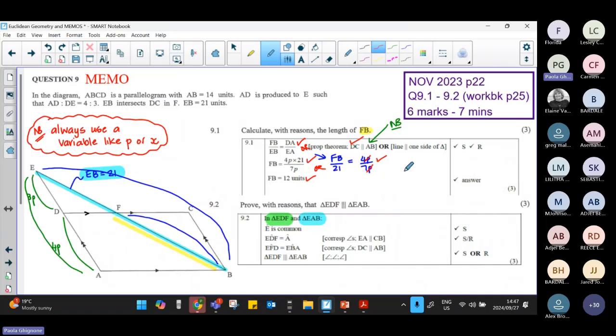Okay, last question. We need to prove that EDF is similar to EAB. Okay, so let's highlight them quickly. EDF is this triangle at the top, and EAB is the big triangle. Okay, and I'm going to make this one in blue. Nice for us to see. So this one's quite nice to see because we have parallel lines and we have a common angle. So the first thing we can say is that angle E is common, and that gave you your very first tick. If that was all you did, you got one mark in the bag.